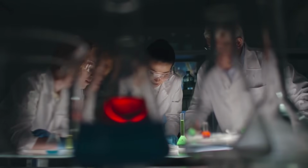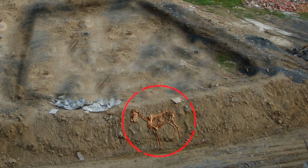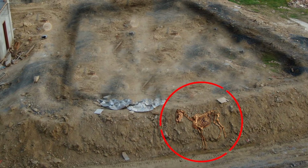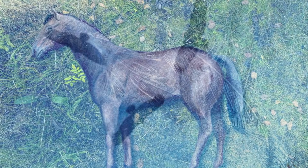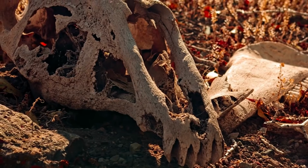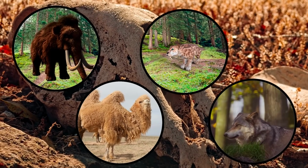Researchers will perform tests to determine its precise age and perhaps even its species. Its bones were still connected the way they were when the horse was alive, which he said is rare, and indicates that its remains were buried quickly after its death, protecting the corpse from scavengers. The horse lived alongside extinct creatures like mammoths, camels, saber-toothed cats, dire wolves, and more.